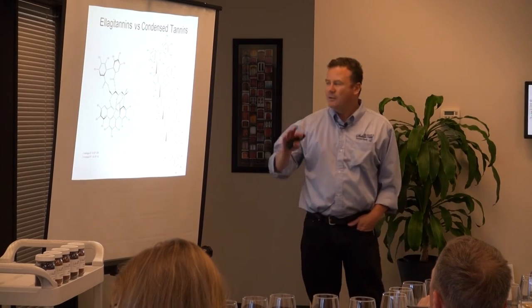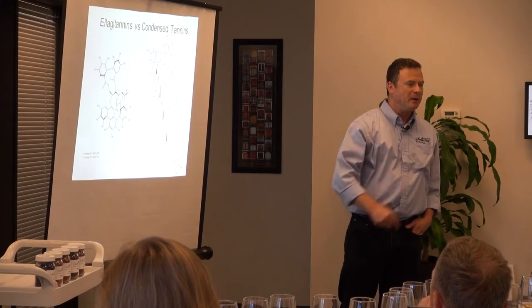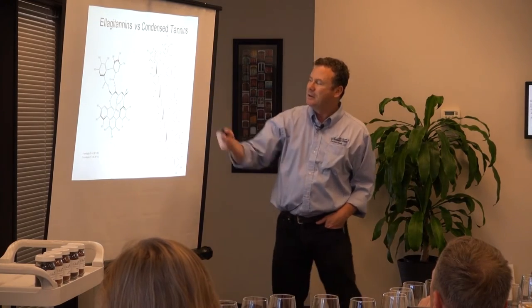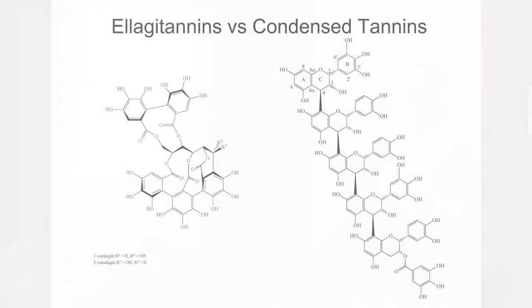And there's still a lot of debate as to how these things are made. So when we say condensed, in the early days, this position here, this four position, was thought of as having a hydroxyl group there. And so you eliminated water when these two subunits came together. So it was a condensation reaction, or it looked like that. So they called it condensed tannins.